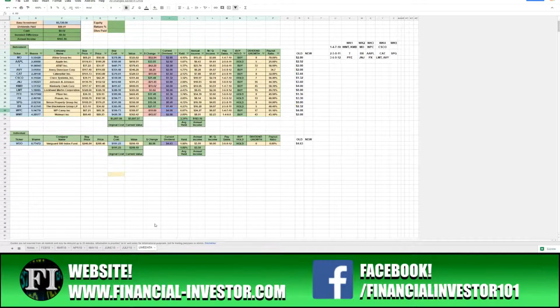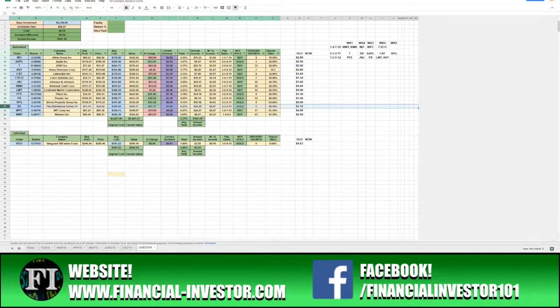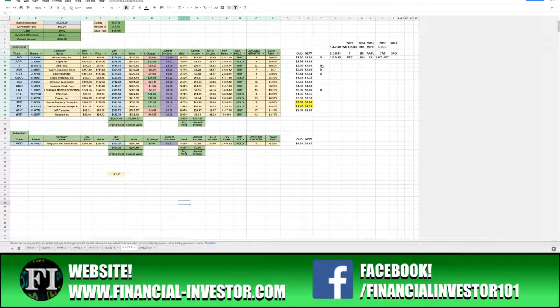And our annual income, even with that change here, went from $189.84 for annual income to now $193.16. So that's all due to picking up those shares of Altria, AT&T, Avery, Caterpillar, and Lockheed Martin at those discount prices, and also just reinvesting those dividends week after week and for the month of July. So that is basically it. I'm going to go ahead and bump that back. Very nice yield on cost right now, but that of course just adjusts.